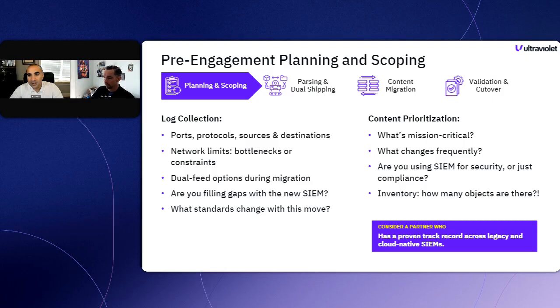Now, a bunch of questions coming in, and effectively that's why we're here, right? Is to really get you guys engaged and take your questions. So let's answer some of them. I'll start off with one question that came up, which we should have probably mentioned earlier. What's UltraViolet and SentinelOne? What's our relationship, right?